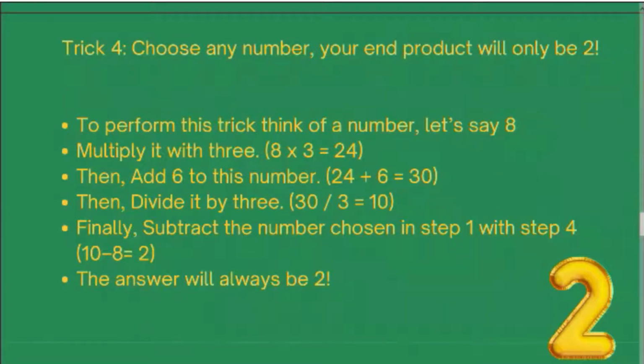Amazing. So who wants to go next? Who wants to give a number to the whole class? Come on, the class needs a number. Okay. Yes, give me a number. Okay. 16. The number is 16? Okay, class, quickly. Number 16. Let's go. Multiply number 16 into 3. What is 16 into 3? Yes, that's right. It's 48.